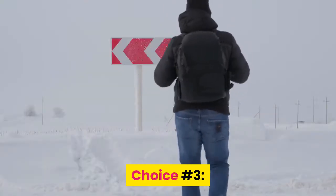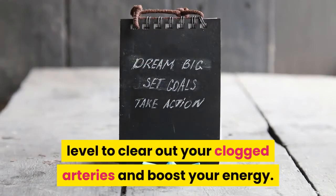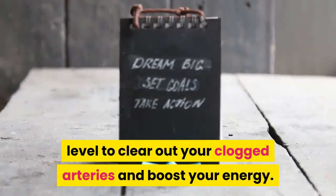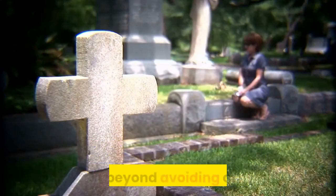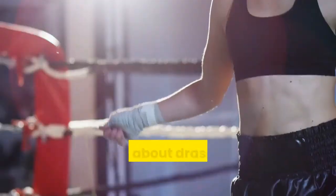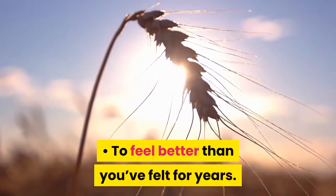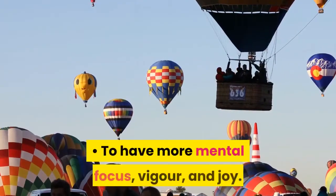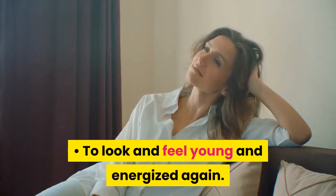Choice number 3. Take action today to drop your oxidized cholesterol level to clear out your clogged arteries and boost your energy. This is beyond avoiding heart attack or stroke. Even beyond avoiding dying. This is about drastically improving your life. To feel better than you've felt for years. To have more mental focus, vigor, and joy. To look and feel young and energized again.